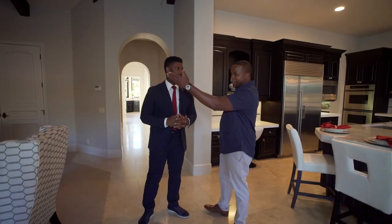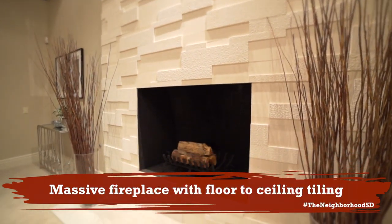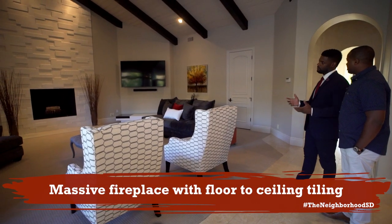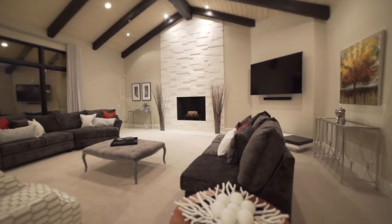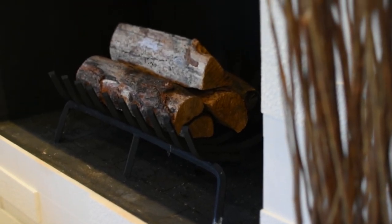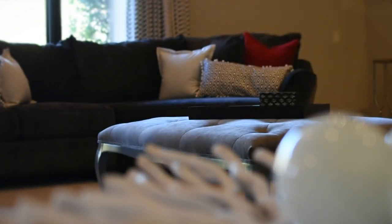Absolutely. So tell me about this fireplace. We talk about statement pieces. What are we looking at here? You're looking at a newly designed fireplace that everyone wants, right? Appreciate every and anything about it. It has a great texture to it, and I love how dark the fireplace is. Absolutely. This is a statement in this room. Very nice. So much attention to detail, so much really to see. We haven't even seen it all yet.